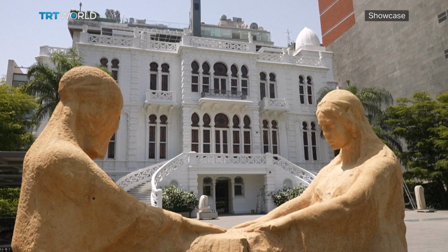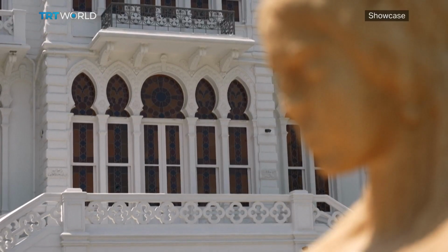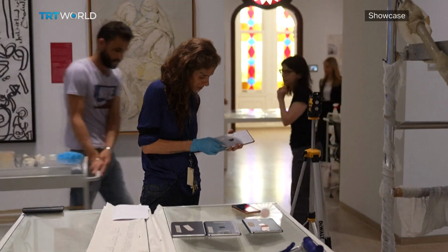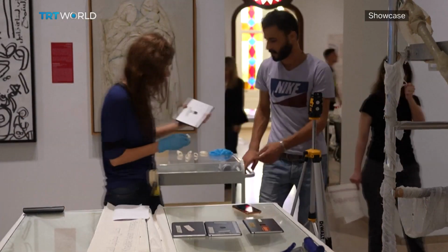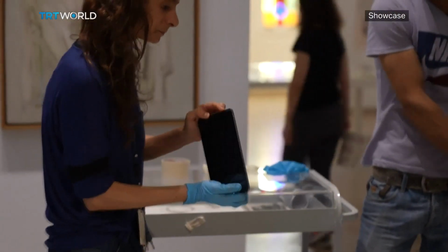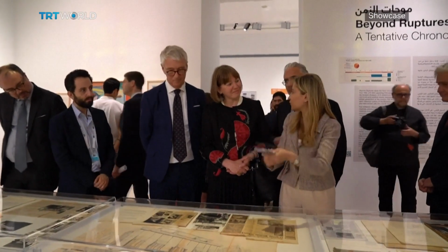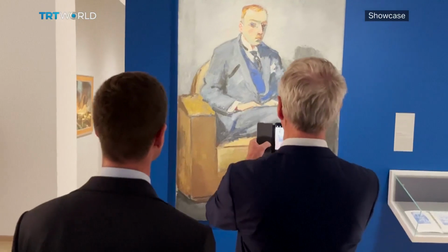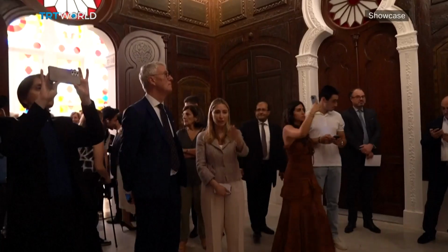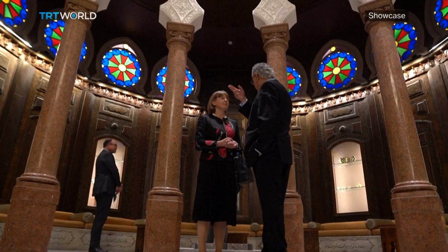The structure was actually built as a mansion in 1914. After its owner died, it was turned into a museum 50 years later. It went through a major renovation starting in 2008. But visitors were only able to enjoy the space for 5 years due to the blast. And now that it's back, the history of Lebanon and its art scene is in the spotlight with a retrospective organized for the reopening. For some visitors, the whole experience is quite emotional.